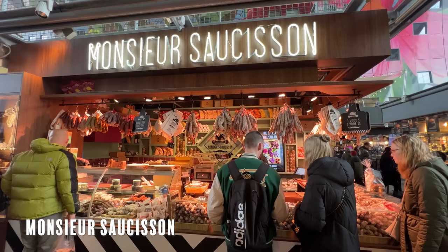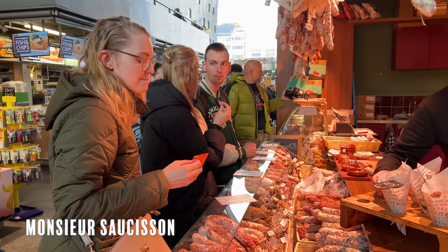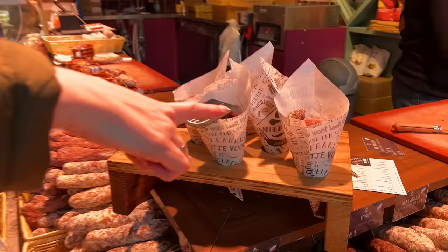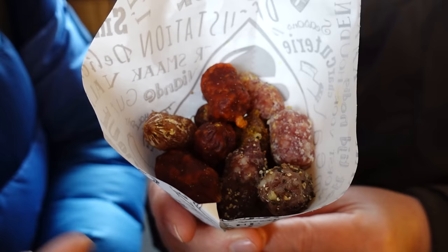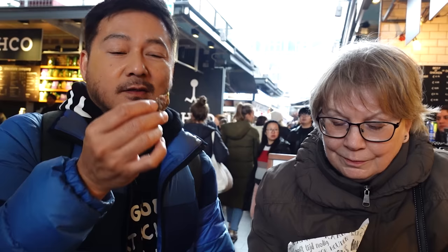Thumbs up. So Tamara got us this from Monsieur Saucisson. They specialize in sausages of all kinds. Sausages I've never tried before. And this is a variety pack. Yeah, it looks really, really good. And Tamara says they eat this on picnics or like birthday parties. I think that's a pepper one. Ooh, that smells good. This is the pepper sausage. I think so, because that looks like peppercorns.